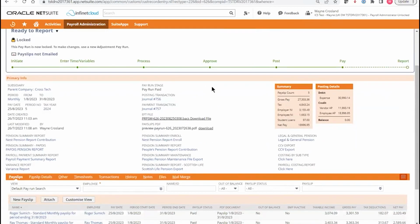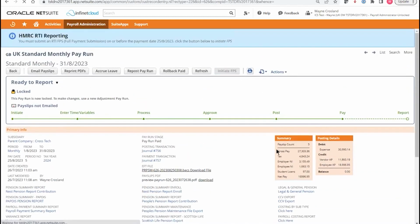Right, so at this point, I would have created the pension reports. I would have created pay slips. I've got the reports I need from a finance team perspective to look at my costs, and it's all been approved. It's all been done. Last step we need to do is report to HMRC. So simply go in here, initiate the FPS. This is going to bring its way off to the HMRC test gateway. Okay, allow me to submit the reports.